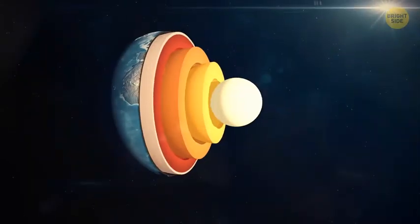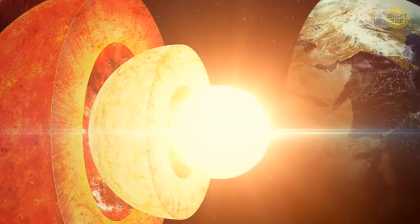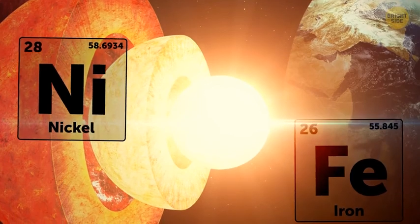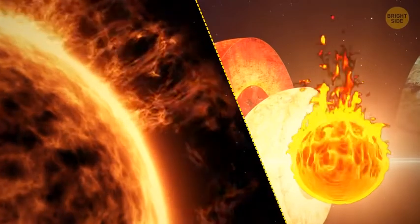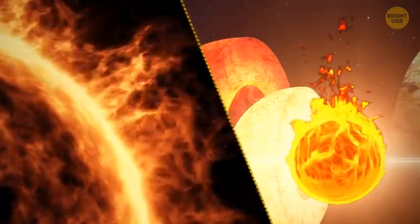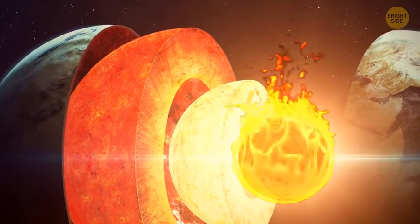Earth's inner core is approximately 2/3 the size of the Moon. And made of nickel and solid iron, it's burning hot. The temperature at the center of our planet is the same as at the surface of the Sun. The outer core can reach almost 10,000 degrees Fahrenheit.